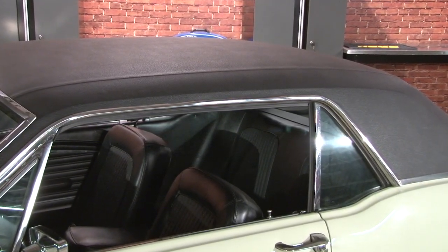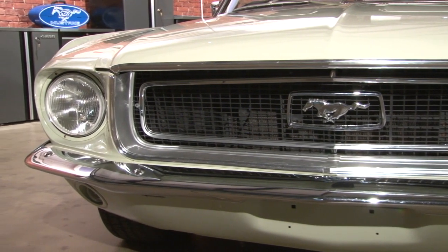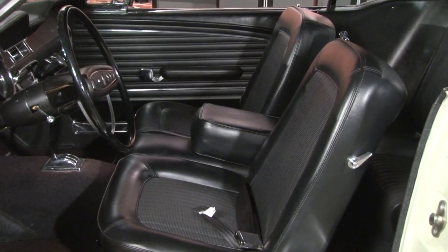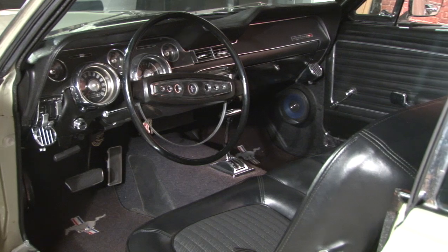And when was the last time this car was restored? This car was restored in 2000 by our shop. Our shop restored it. Back to the original color, original interior. It's a limited car. It has a comfort weave bench seat in it. There's air conditioning. It's a 302 4-barrel, automatic. It's a quick little car.